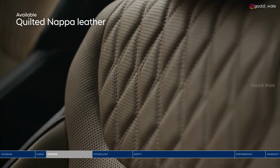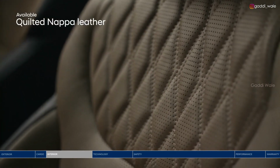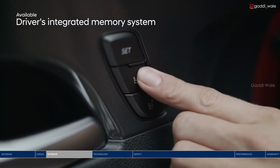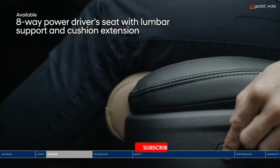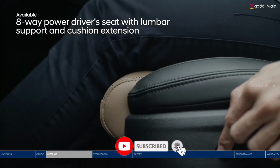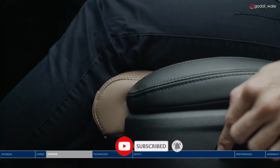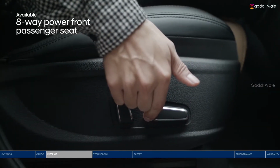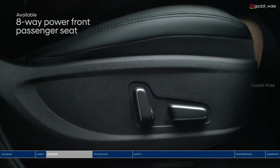Time to make yourself comfortable. Sink into the quilted Napa leather seats and retrieve your stored seating and side mirror settings at the press of a button. The 8-way power driver's seat also includes a power extendable cushion for additional leg support. Your co-pilot can enjoy personalized comfort too with the 8-way power adjustable seat.